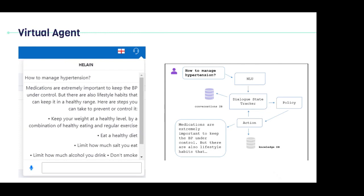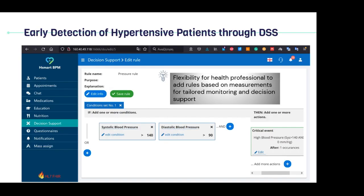The virtual agent, as you can see, someone can learn about hypertension, general information about devices, and about some medication that he wants to know more about. This is available both for the healthcare professionals interface and the patient's interface.